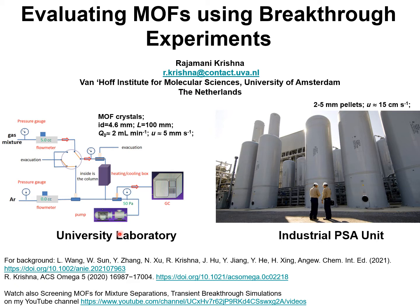small-scale equipment. As an example, I show here the experimental setup as used in this paper published in 2021 that reports the development of a new MOF, ZNU1, for separations of mixtures of C2H2 and CO2. The breakthrough experiments are conducted in a tube of internal diameter 4.6 millimeters, and the length of the packed section is 100 millimeters. The flow rate of the gas mixture, 50-50 C2H2 and CO2, at the inlet is of the order of 2 milliliters per minute.